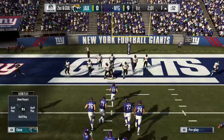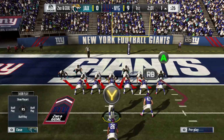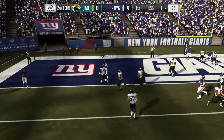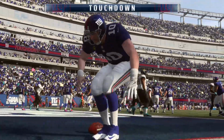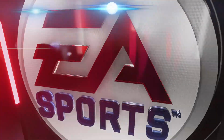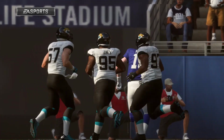Another shot from the 1 on 2nd and goal. They'll come out in the pistol. Manning rolling to his left. And he will score. Touchdown, Giants. Eli Manning with his 2nd touchdown in this opening quarter. And the Giants are able to grow their lead. He hit him earlier in this first quarter with his arm. Now he does it with his legs.